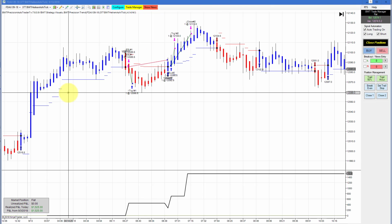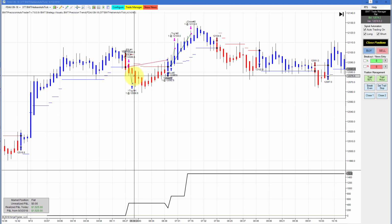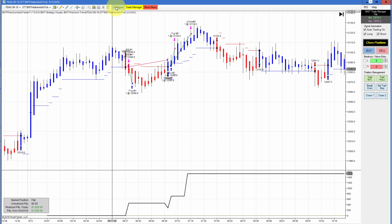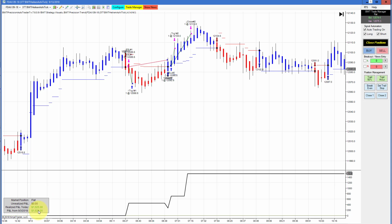Okay, the DAX on a 377 Kagi chart had a split trade here, a winner and a loser, and then a winning trade here, which brought it up to its goal, I believe, of 1550. And so we had a couple of ticks of slippage on our market order exit.